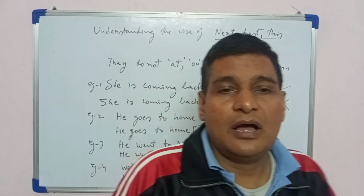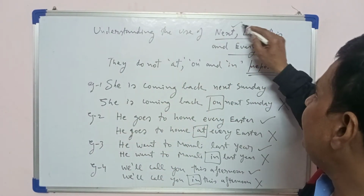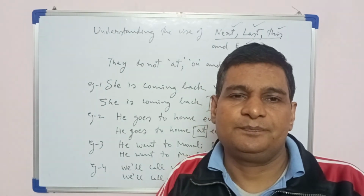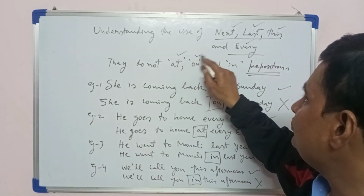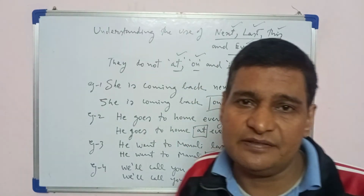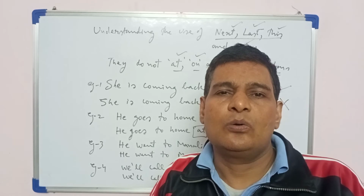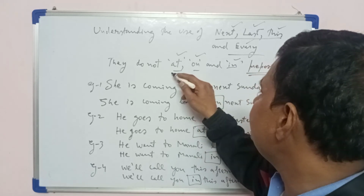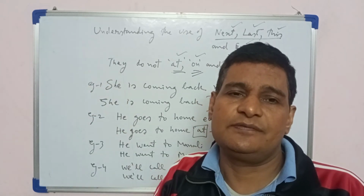So here we have actually understood that with these words next, last, this and every, we don't use any preposition. Frequently these prepositions are used in such sentences when some day is mentioned, when some year is mentioned, when some particular time of the day is mentioned. But we don't have to use these prepositions with these words.